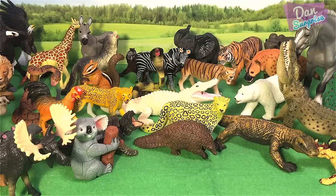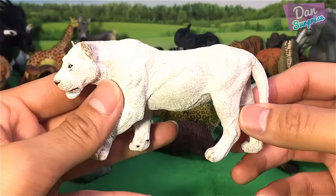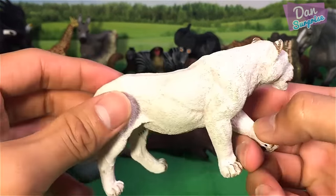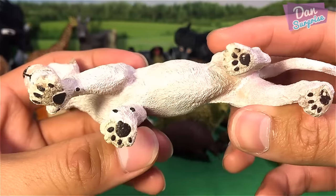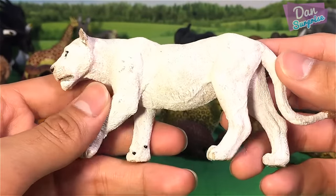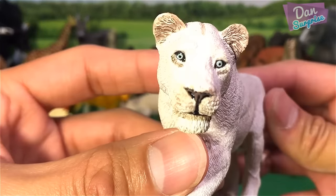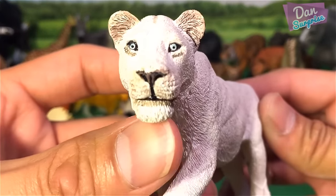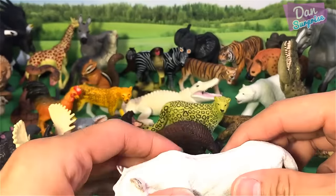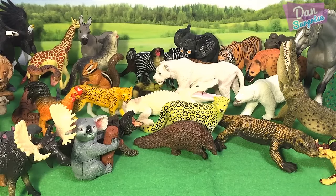What about this one over here? Really beautiful animal. And this one over here, it's a white lioness. And this model is from, I'm not too sure, I think this one is from Papo. Really, really beautiful model. I love the face of this beautiful animal. You can even see the paw prints below. So this is really awesome. I'm gonna place it right in the middle.